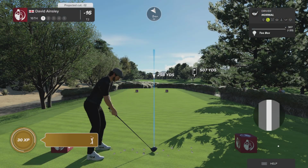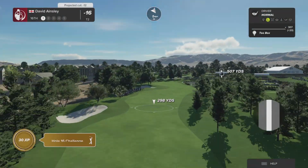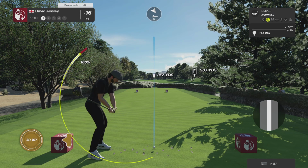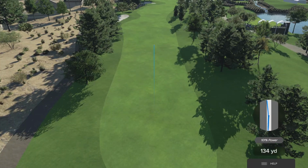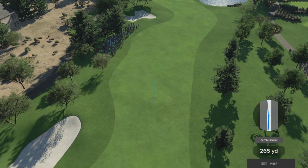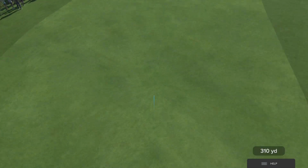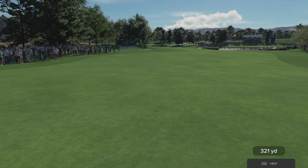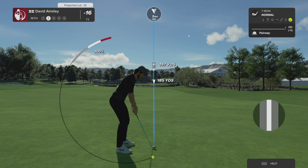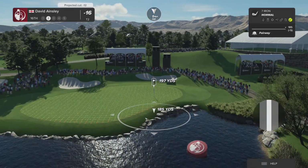The 16th at TPC Summerlin is another one of those great scoring holes en route to the finish. A par 5 playing 560 yards. A well-struck drive up the right half here gives you a chance to get at this green in two. If you are going for the green, make sure you've got enough club because that huge penalty area in front of it will ruin any score. Be careful going through the green here as well because getting down from over the back is not that easy.